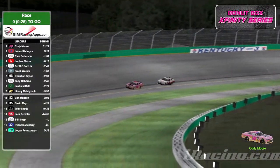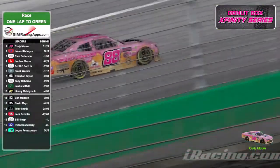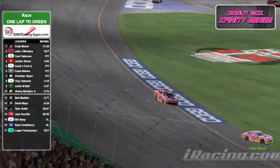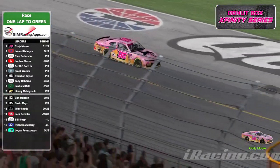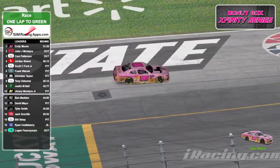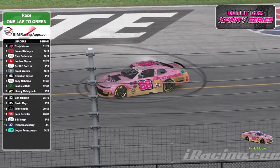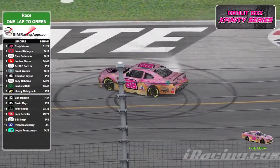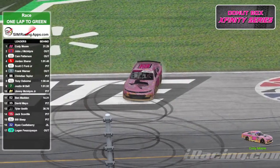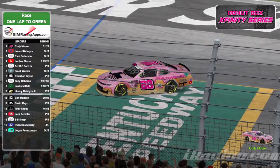Incredible racing from these guys. That was a really fun one there near the end. Cody Moore manages to sneak his way up to the front of the field. And he is your first winner of Donut Box Racing League's Season 2 as he gets ready to burn them down. Cody Moore, your Xfinity Series Season 1 champion, starting off Season 2 preseason strong with the win.